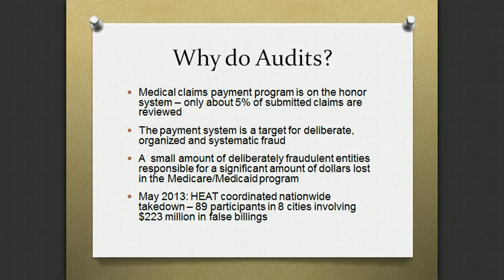So why do audits? Again, what I said before, only about 5% of the submitted claims are reviewed. It's that honor system. Medicare is trusting us that we have appropriate documentation, appropriate data within our organizations to show that what we are claiming to get paid is accurate. A small number of deliberate fraud entities are responsible for a significant amount of the dollars. So it's that small amount of behaviors that have us all working to make sure that we are responding to the audits and complying with everything that's going on because of these few who are actually doing deliberate fraudulent activities. So the HEAT's looking at those.